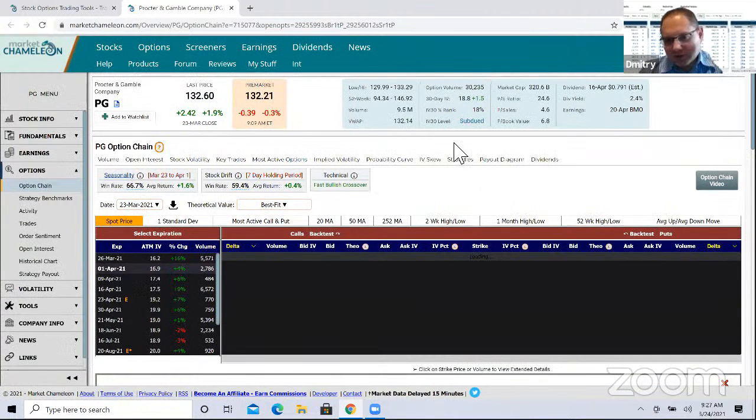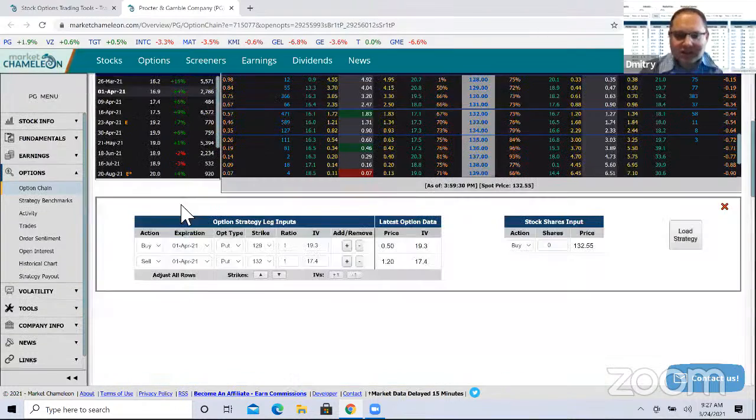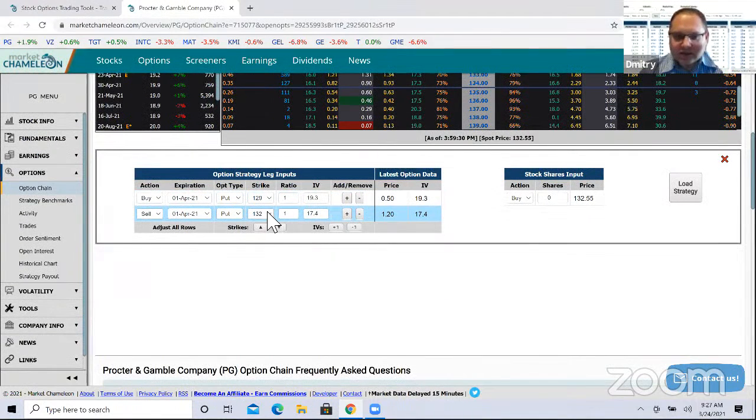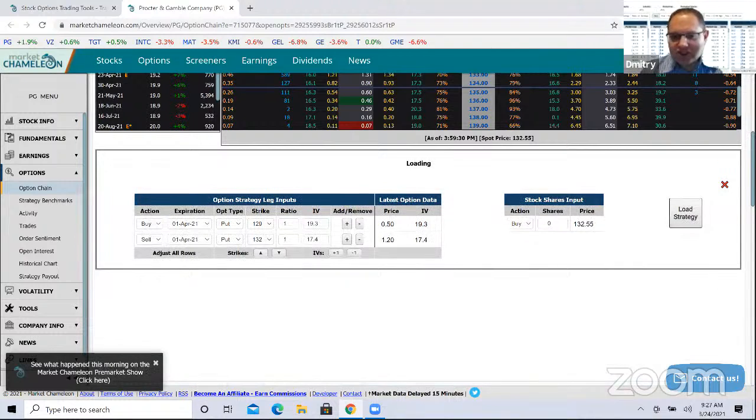I'm going to go a little bit quicker because I'm running out of time, Will. But it populates the legs for us here, selling the 132 put for $1.20, buying the 129 put for 50 cents. I'm going to load that strategy.